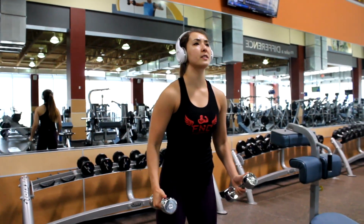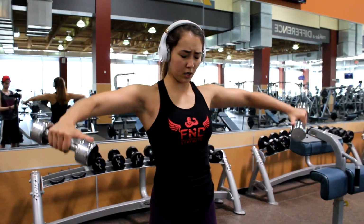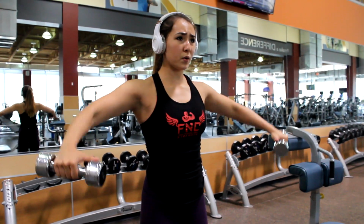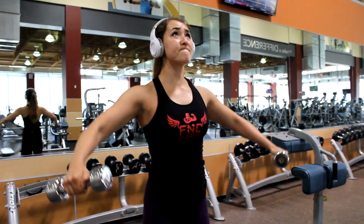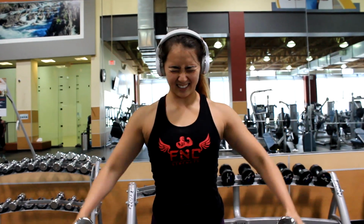Drop 30 to 40% of the weight, it's a failure. With these lateral raises, guys, try to bring your pinkies up at the top.